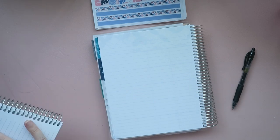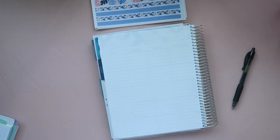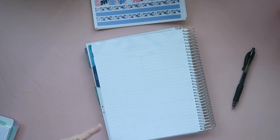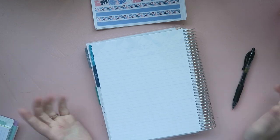I also have my Plum paper here as a cheat sheet to what I need to get done because there is a lot of changes as far as my budget because we have moved out. So there's a couple of things, and also there's some bills that I transferred into cash. That's just something you'll see here in a little bit. So hopefully everything goes well.